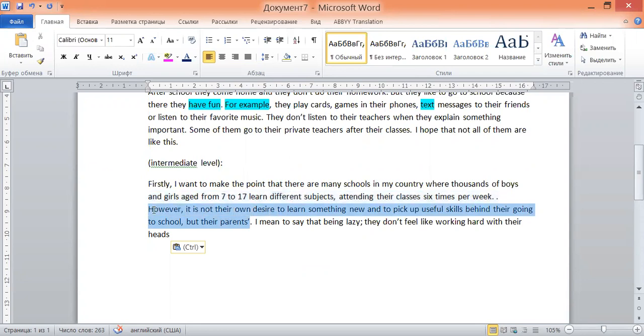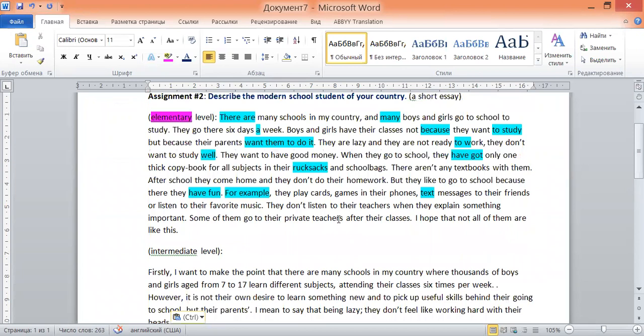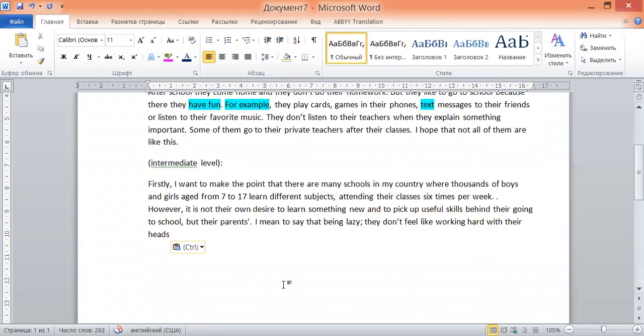You see? First of all, it doesn't start immediately from the main point. I used the leading phrase, however, okay? Then, it's not their own desire to learn something new. Because if we compare this one, we see they don't want to study, but their parents want them to do it. You see? The same idea, but it is expressed through other words. It's not their own desire. Instead of want to, I use the word desire to learn something new. And I added something extra, to pick up useful skills.